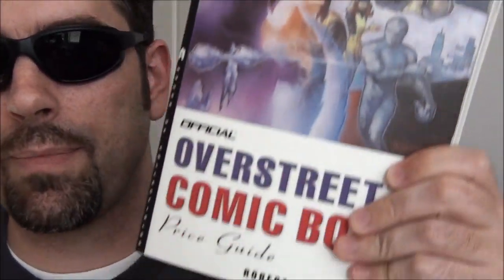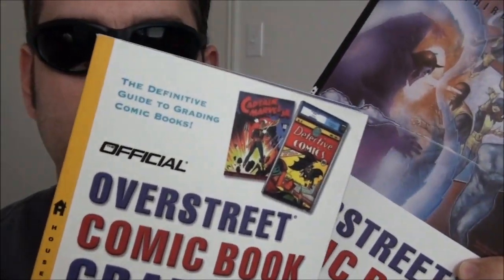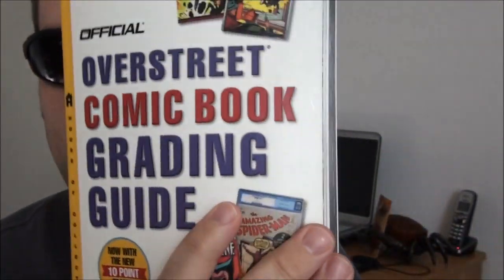So this is the 33rd edition. I bought this back when I bought the Overstreet grading book, so these are pretty old books. I know the official grading book is on its third print. This comes out once a year. This is the 33rd edition.